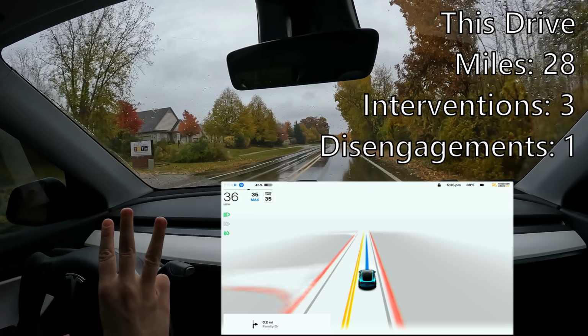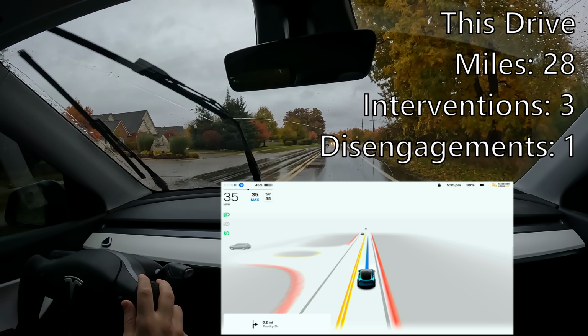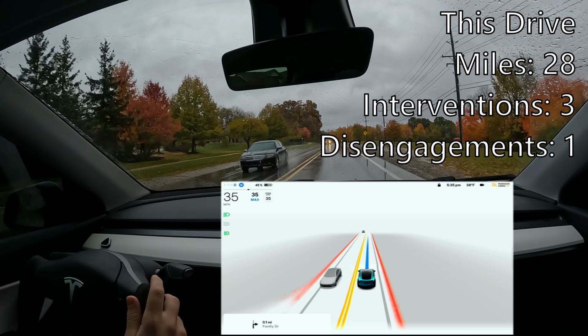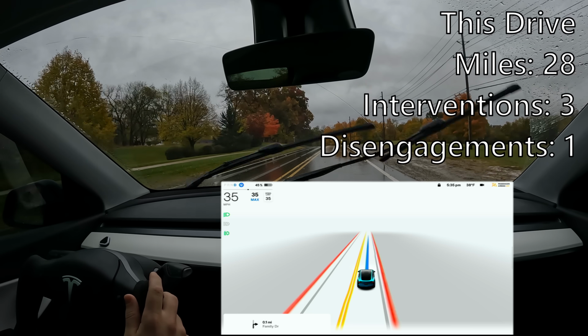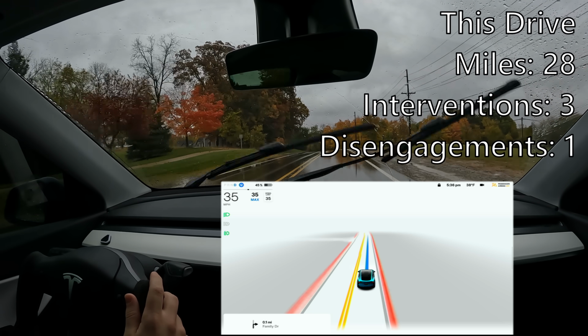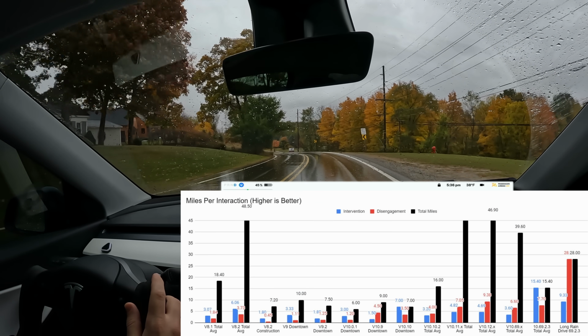And so I changed the speed 3 times, which are interventions, so I didn't need the pedal at all, which is my biggest intervention normally. And we had the one big disengagement at the 4-way stop where there was confusion with the person, and Beta seemed like it still wanted to go, even though they were also going. So we'll take this final right turn, but the stats are up. You can check those out.